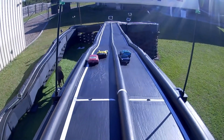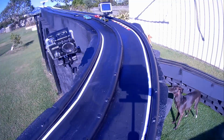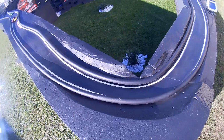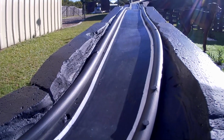Ooh, Cut Rocker's in pole. Riker's in second to the right. Cruz is behind Cut Rocker. And Bruce is hunting down the dragon. Oh, we got the scrutineer, Dino Dog. He's watching everyone. I think he's watching the race going on, but it's Cut Rocker out in the lead. Cruz right behind. Yep, the dog's checking out exactly what's going on.